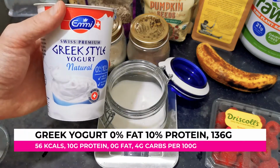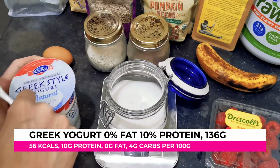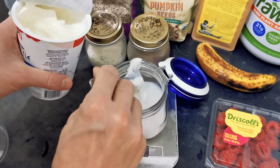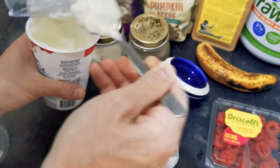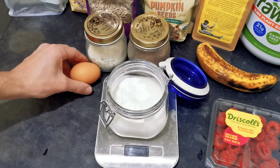Next up we have this low fat, high protein Greek yogurt. Amazing. So only 56 calories per 100 grams, 10 grams protein. 134 grams. I'm also having this egg here, and the banana and the raspberries, but that's actually for toppings.